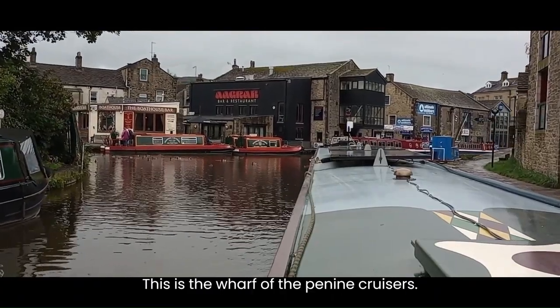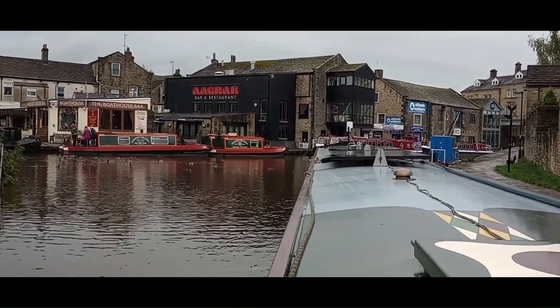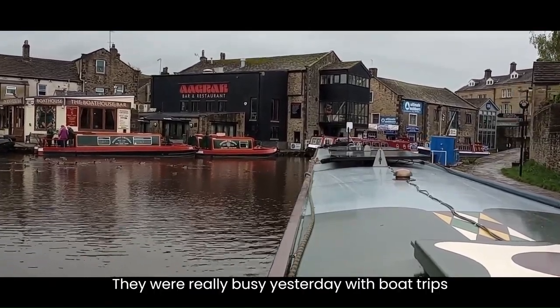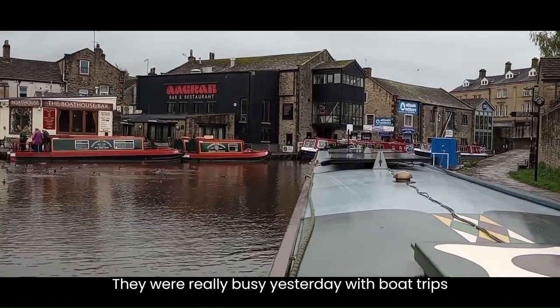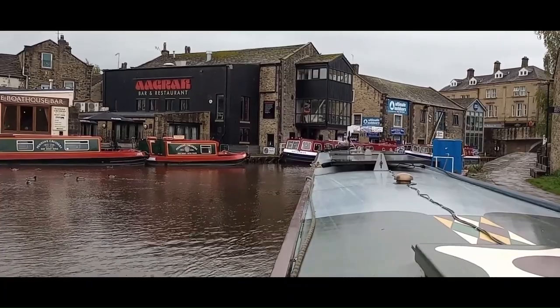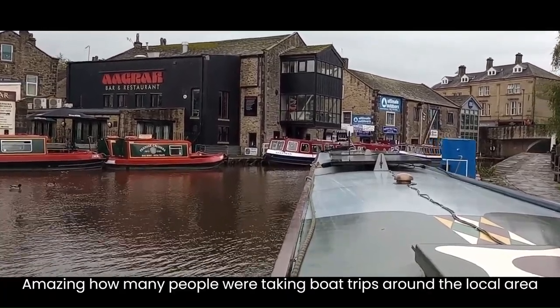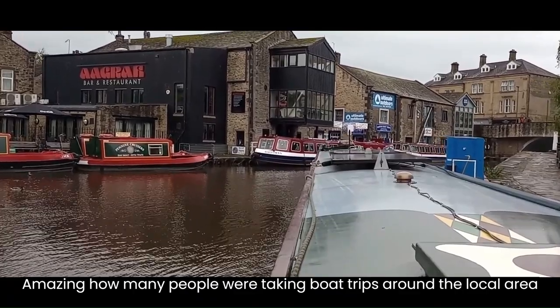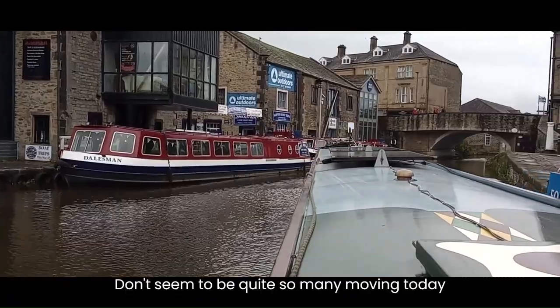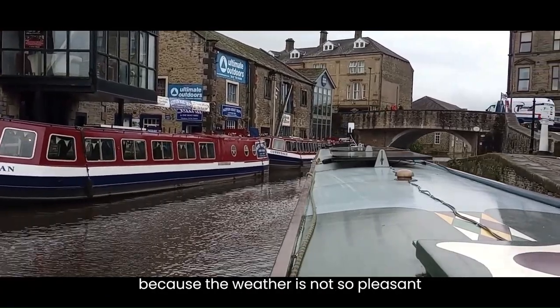This is the wharf of the Pennine cruisers. They're really busy, you know, with boat trips. Amazing how many people are taking the boat trips around the local area. Don't seem to be quite so many moving today, I guess because the weather's not so pleasant.